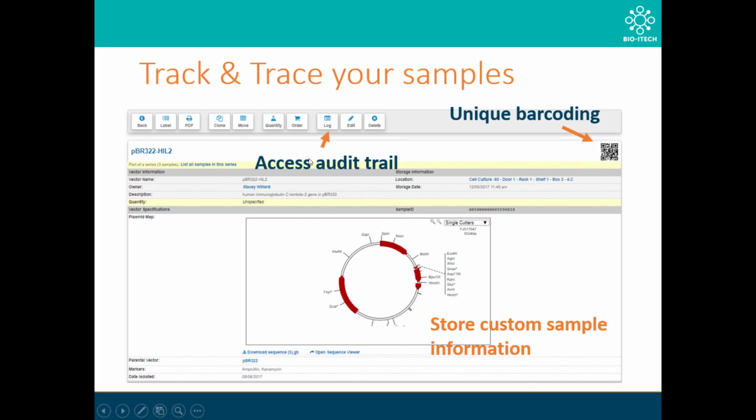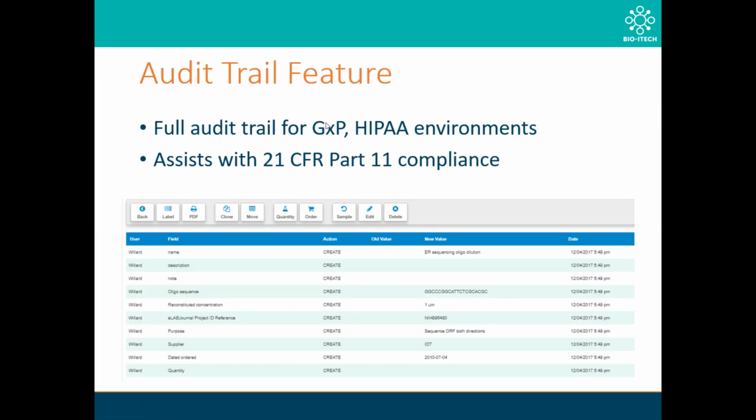In addition, we also have full audit trail capabilities. So if you happen to be a GLP or a GMP lab, you need to comply with FDA 21 CFR Part 11, we have that covered for you in a non-intrusive way. So if you need to figure out what's been going on with your sample, you click on this log, you can see who's used it, what they've done with it, things that they've changed, a time and date stamp, and that's what I'm showing you here. So that full audit trail feature is shown here as an example.